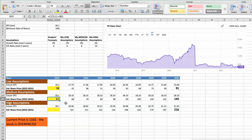Third scenario. Celanese will have high performance in the next 5 years, and we will use the following parameters in our calculation. Future growth rate would be high, 2%. Future PE would be high, 10. In this case, the fair value of the stock today would be $92. As you can see, today the stock is overvalued, $116, even if we expect the company's high performance in the future.